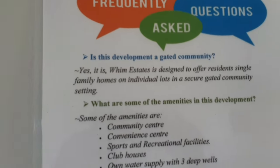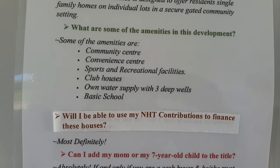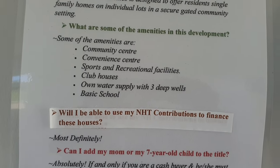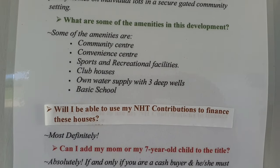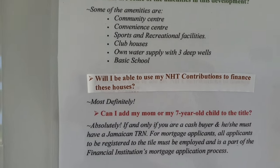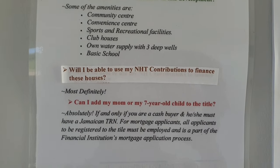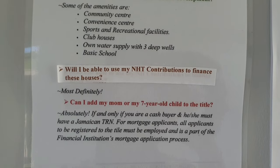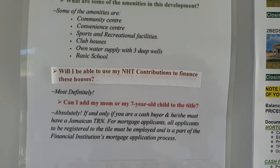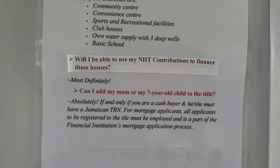All right, so what are some of the amenities in this development? Community center, convenience center, sports and recreational facilities, clubhouses, own water supply with 3 deep wells, so you don't have to worry about lock off, and a basic school. Wow, I love that. Will I be able to use the NHT contribution to finance these houses? Definitely. Can I add my mom or 7-year-old child to the title? Absolutely. And if any of you are a cash buyer, he or she must have a Jamaican TRN.